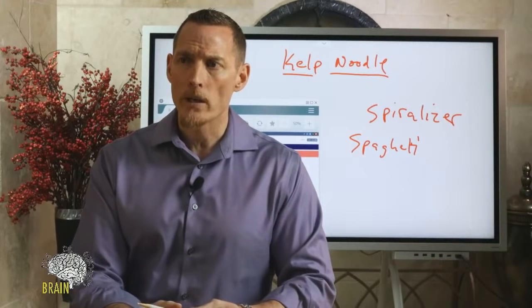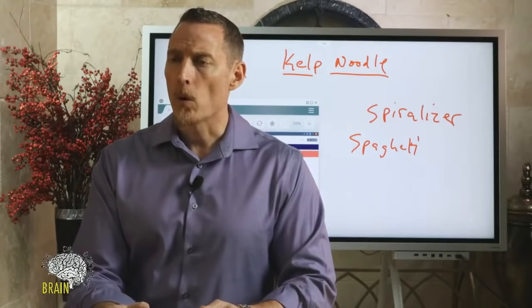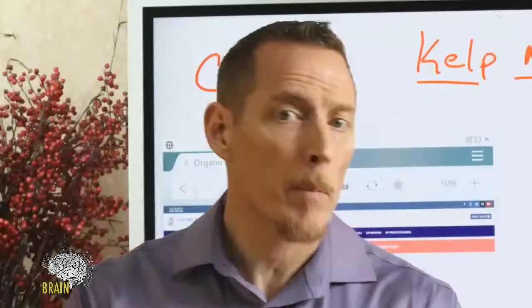Thoughts on marshmallow root and slippery elm? Well, I was talking earlier about a product to help with the GI tract with leaky gut, and those are two of the ingredients in my product GI Soothe, so I like them both.